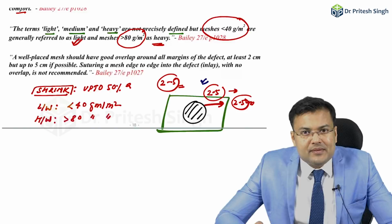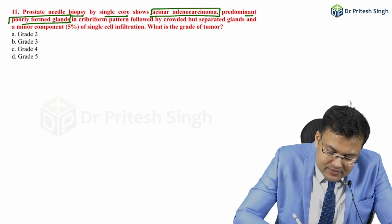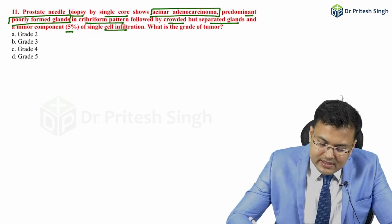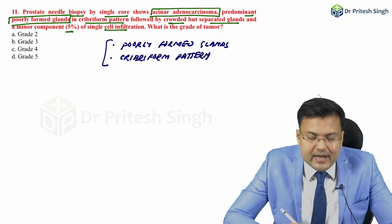This is a new question. See, prostate needle biopsy by single core shows acinar adenocarcinoma, predominantly poorly formed glands in cribriform pattern, followed by crowded but separated glands and a minor component of single cell infiltration. So see the important findings. First, predominantly poorly formed glands, and which pattern? Cribriform pattern.